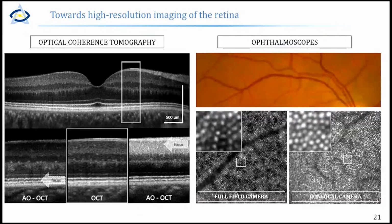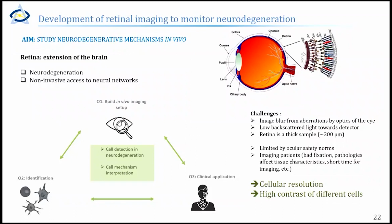So adaptive optics can be applied to many cameras in ophthalmology. It has been applied to OCT. So here we can see that OCT becomes very defined with the cells, and it has also been applied to ophthalmoscope. Here, full field and also confocals, and we can see the individual photoreceptors. So we had the options of choosing between many of the ophthalmic cameras.